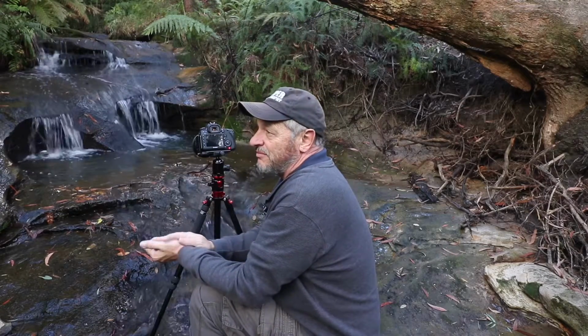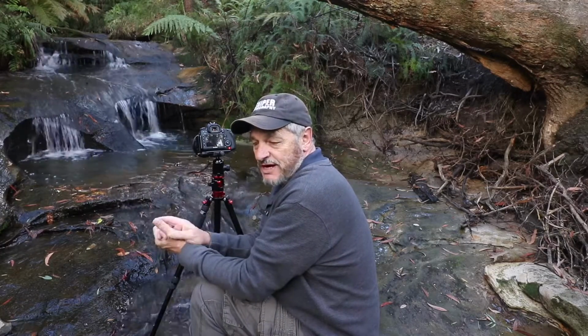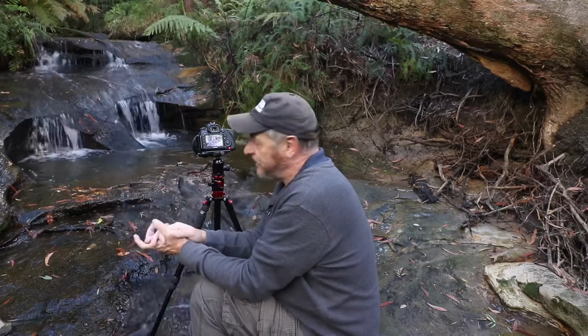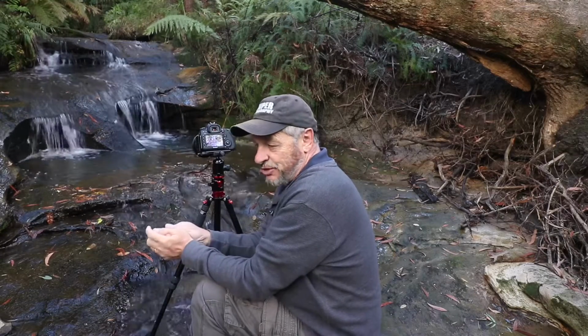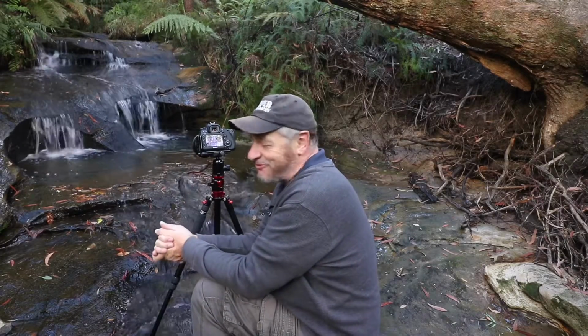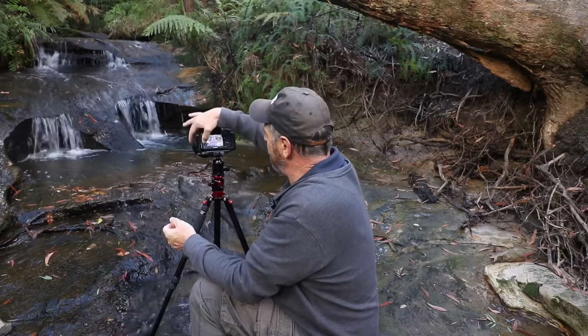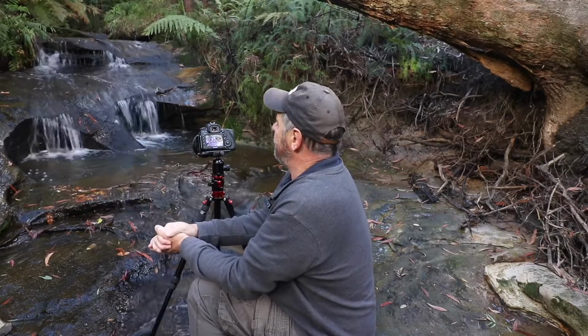So basically, with this type of photography, it's very intimate. You're targeting sections of the landscape and you get in very close. Hence the word intimacy with this type of photography. And it just makes for some really, really nice images. And looking at that on the back of the camera now, really, it doesn't get much better than that.